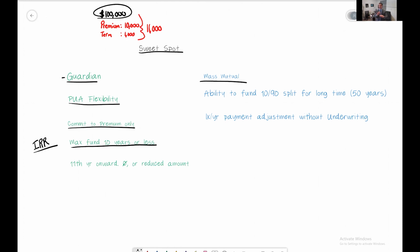After 10 years, you said, I'm done. From year 11 onward, I'm going to pay nothing in, or maybe just a reduced amount. Maybe it's 20,000 or 25,000 where I still have that base premium of 10K, but I won't be able to max fund it beyond the 10th year.